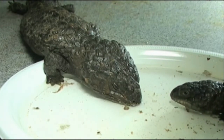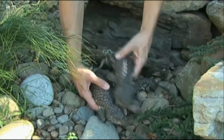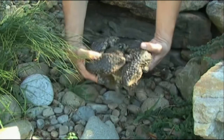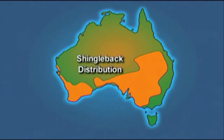Shinglebacks are unique among lizards in that they display a certain amount of parental care. In the wild, it is not uncommon to find babies up to 12 months of age still with their parents. Shinglebacks occur in many regional colour forms right across Australia.